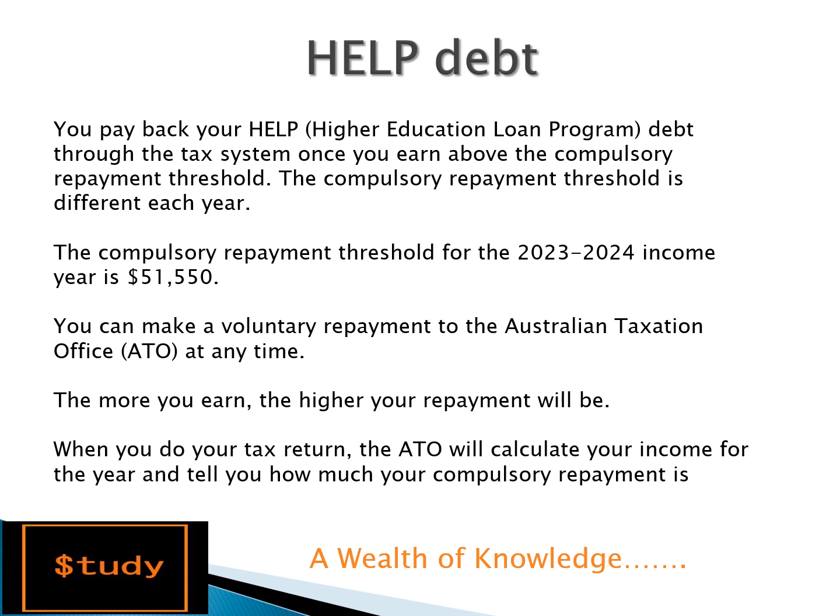The compulsory repayment threshold for the 23-24 income year is $51,550, meaning that if you earn less than $51,550, you don't have to make any repayments on your HELP debt. As soon as you get above $51,550, we start making some payments. I've got a little chart coming up shortly to show you the amounts you would have to pay. Of course, you can make voluntary repayments, so it's not just a case of doing this percentage business.